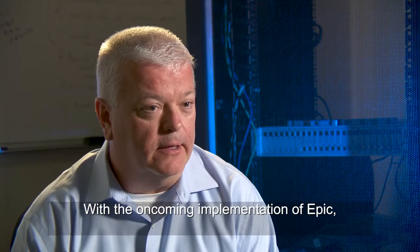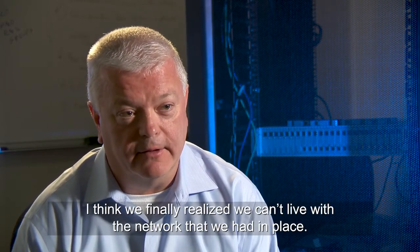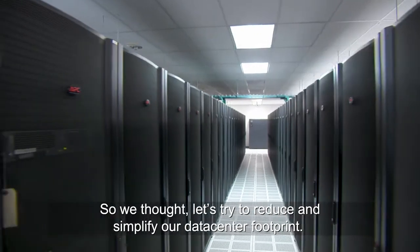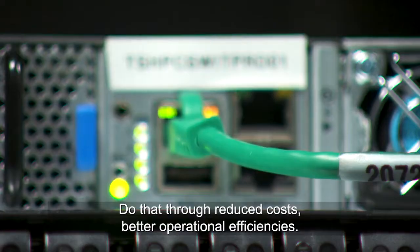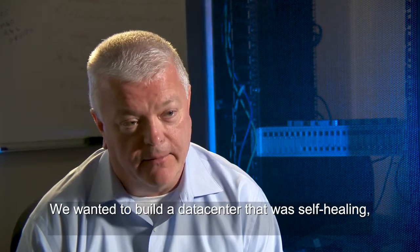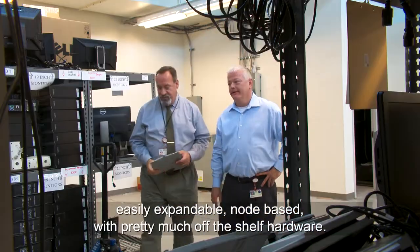With the oncoming implementation of Epic, in a 24/7 environment, I think we finally realized we can't live with the network that we had in place. So we thought, let's try to reduce and simplify our data center footprint. Do that through reduced costs, better operational efficiencies. We wanted to build a data center that was self-healing, easily expandable, node-based, with pretty much off-the-shelf hardware.